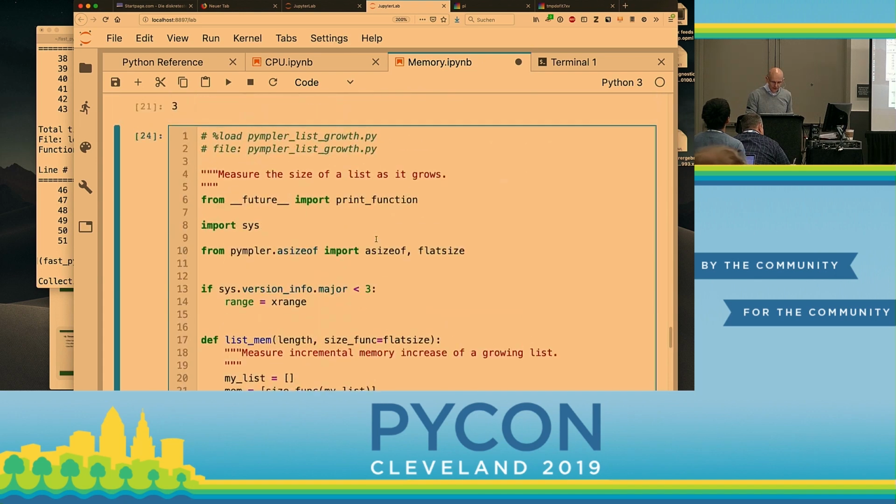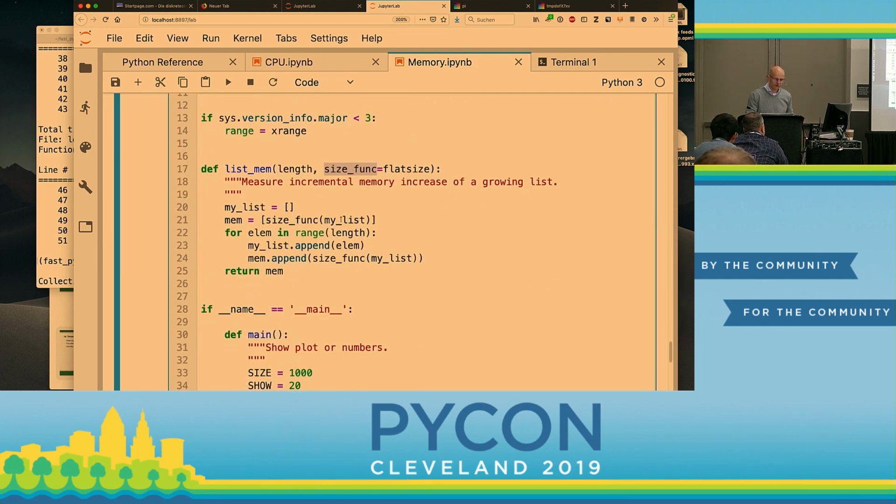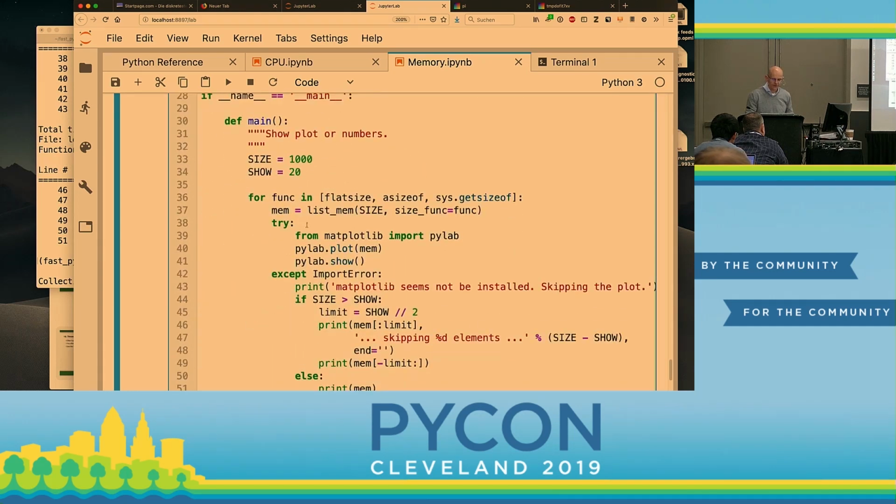So this size function will be one of the three in turn. A size, flat size, and this get size of. And then I do these calculations and return the memory. And this is just some output here. This is not important. It just makes a table and a plot, just to show the numbers.